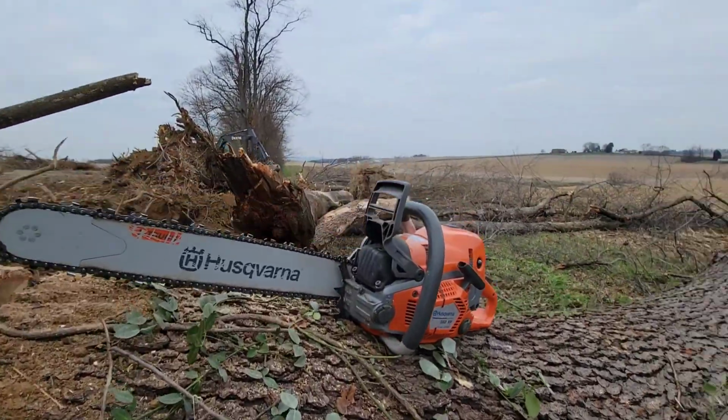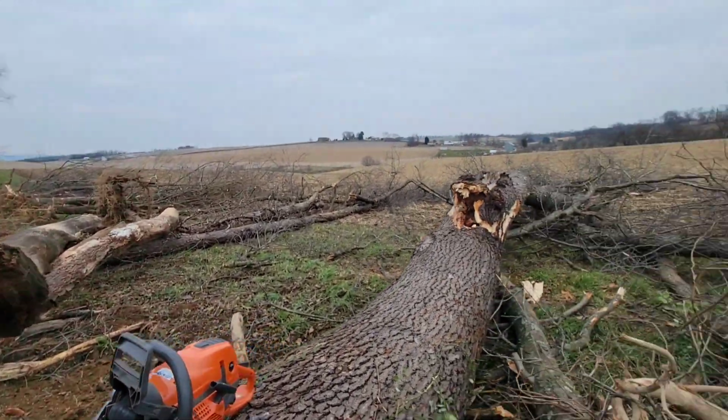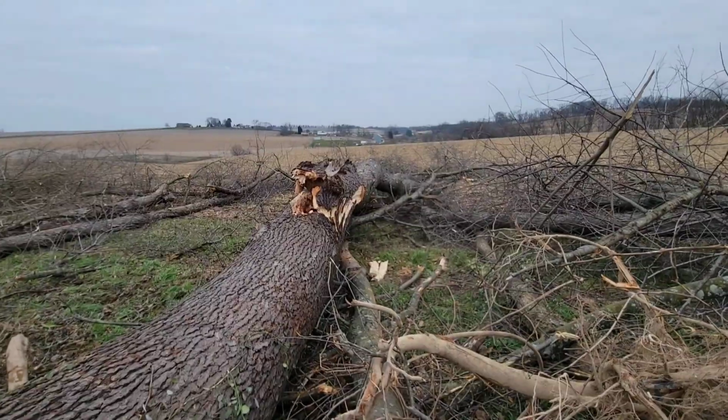So, yeah. Just explaining what we're doing again here. There you can see that in there, really rotted.